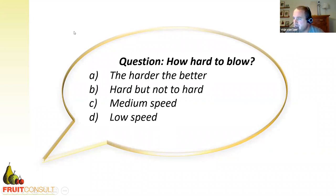Okay, so this is the poll. How hard should I blow? Should I blow as hard as possible? Should I blow hard, but not too hard? Should I blow medium speed? Should I blow low speed?